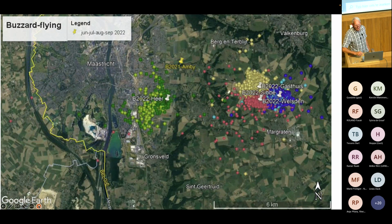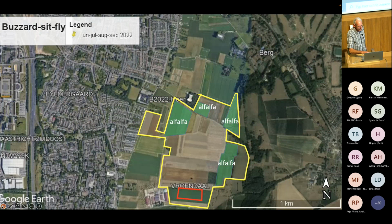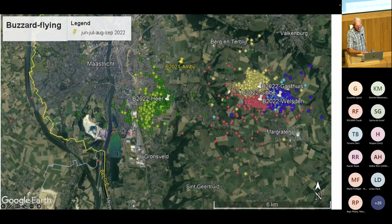Now we have more buzzards. Here on the right side, this is the place which I showed from Sibbe, from the reserve. Here is another place with hamster friendly management, and also a pair of buzzards, male and female, who are transmitted. And from them I have also some data.